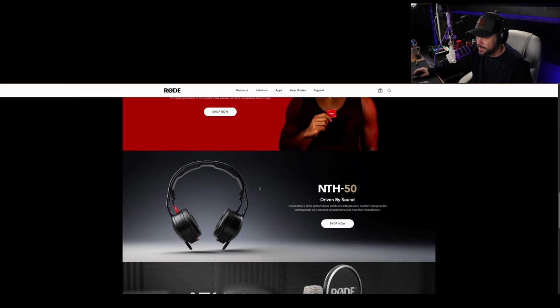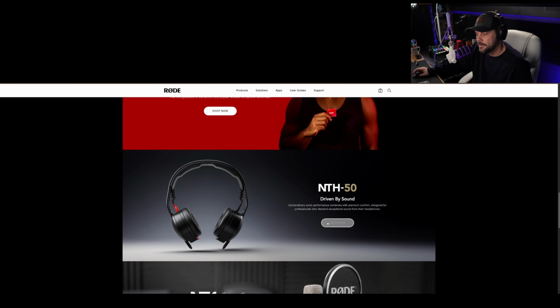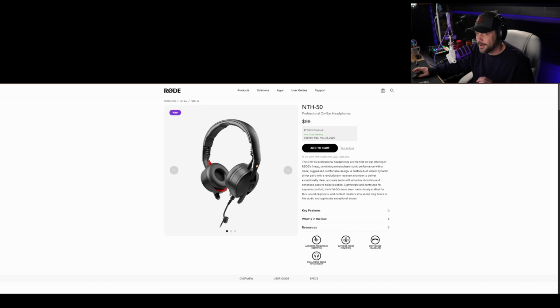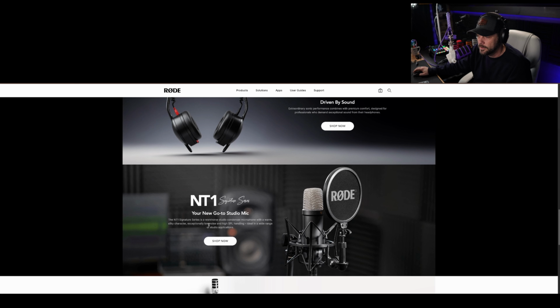What else do they have here? They have the Rode NTH 50s. I didn't know they had those. That looks new. Extraordinary sonic performance combines premium comfort designed for professionals. So if you don't want something so bulky, it looks like a slimmed down version right there. Ultra low distortion and enhanced passive noise isolation. So $99. The Rode NTH 100s, I believe, are like $150. So just a cheaper option for those who want Rode headphones.